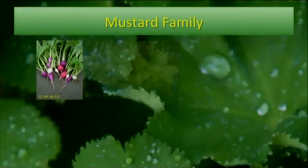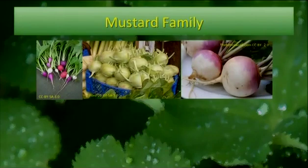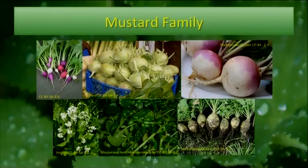Okay, radish, kohlrabi, turnip, horseradish, watercress, and rutabaga. You can see some similarities in these different kinds of plants.